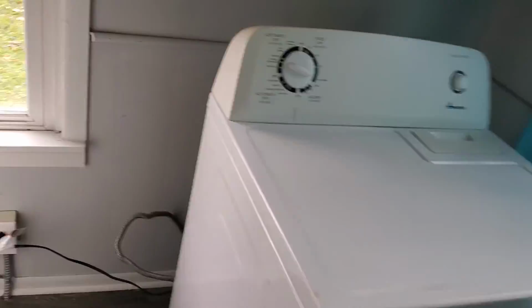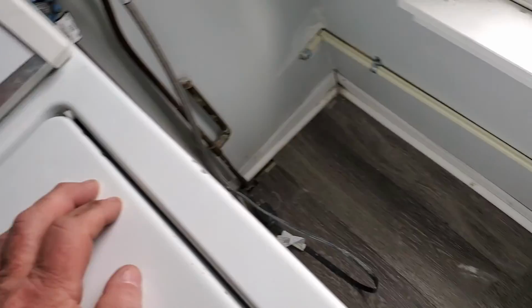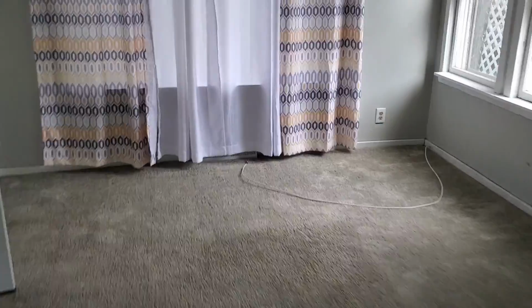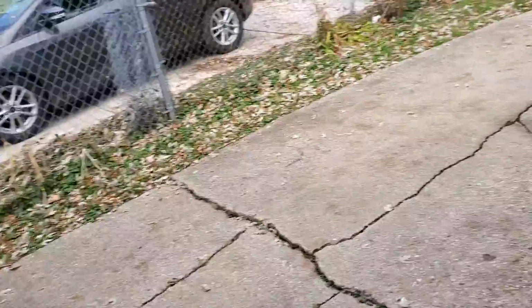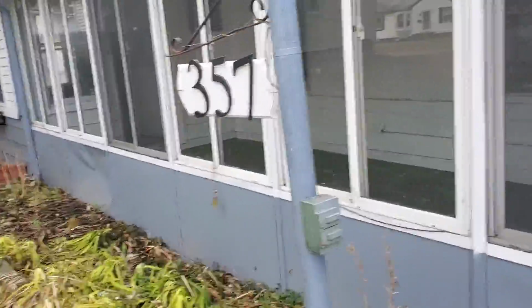And I do not know where the water meter is in this house. Could be at the street, like I said. So this would be a gas dryer. Water heater, furnace are here. And really don't need a lot of work. It's minor work. You probably can rent it as is without doing any work in it, but I recommend a good cleaning. And this is 357 West Otis.